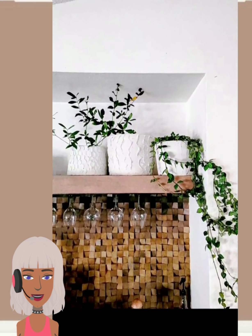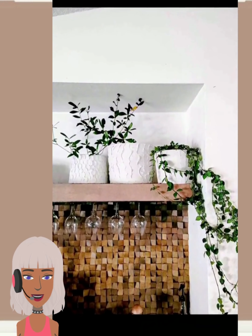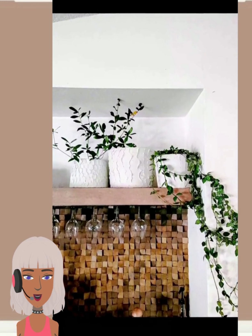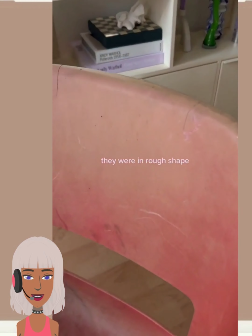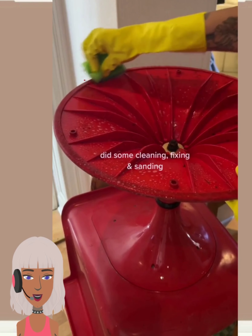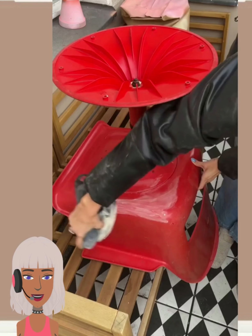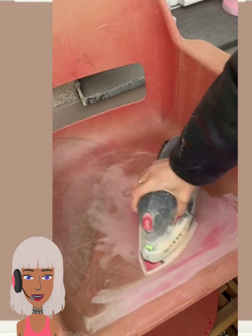So here we have someone that took a lampshade and turned it into a planter. What a cool idea. Especially if you have some old lampshades just laying around the house, you can always thrift those as well. And then we have someone doing a bit of a furniture flip with these chairs. They look kind of like salon style chairs.